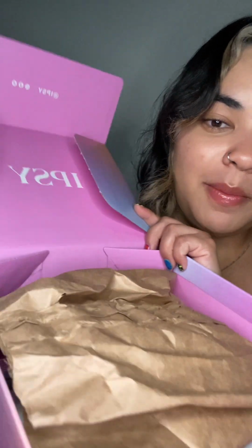Let's open her up. More paper. Ooh, okay. Oh wait, let me read the card first. Ipsy Creator Incubator. We hope you love your products this month. There's the glam bag with 5 deluxe beauty samples, up to $70 value.